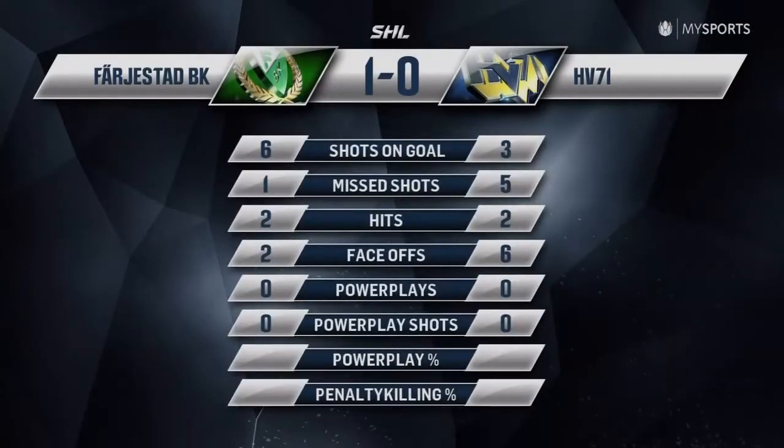Take a look now at stats through the first half of this first period. Shots on goal 6-3 in favor of Färjestad, so out shooting HV71 at the moment. And perhaps the missed shots is one of the reasons, as HV71 has taken a lot of shots. However, they've missed the majority of them. 2 hits apiece. HV71 winning in the face-off circle 6-2, and no special teams action so far in this one.